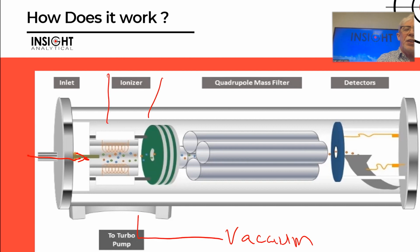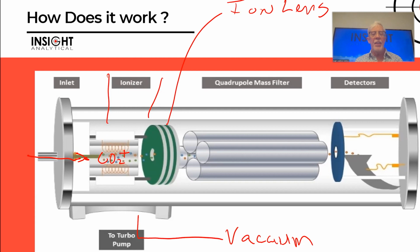So a molecule that comes in, let's say it's a CO2 molecule, it ends up getting a positive charge on it. The filaments are boiling off electrons that are used to ionize the gas. There's also an assembly in here that we often refer to as the ion lenses. And they are negatively charged, so they attract that positively charged ion towards it, and they guide it through this little hole that gets it into the quadrupole mass filter.